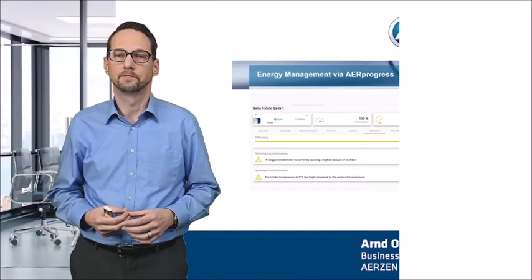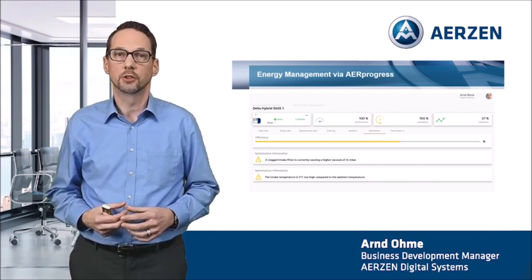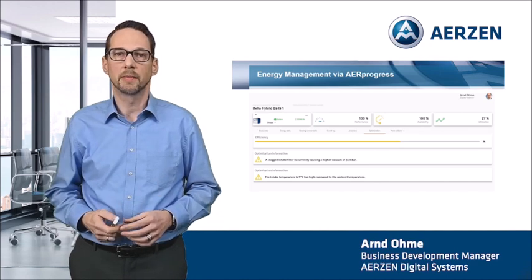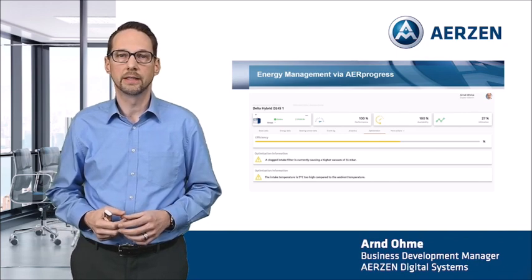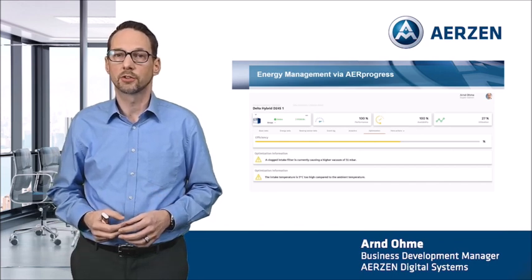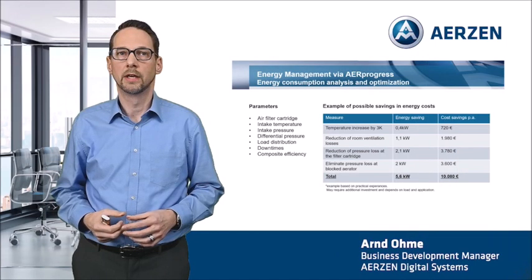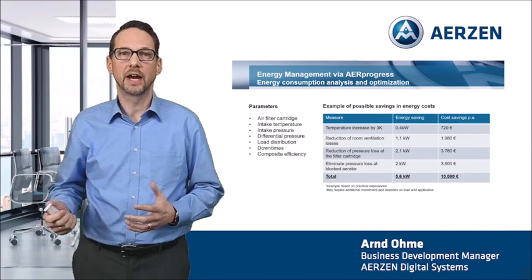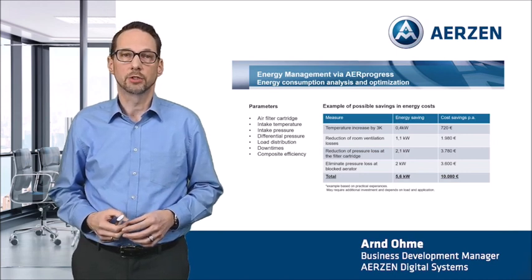The result is the detection of increased intake air temperature, decreased room ventilation, intake filter clogging, and intake damper leakage. These incidents are often overlooked and result in increased energy consumption. AirProgress Energy Management detects these avoidable energy consumptions and reports them early and clearly in the digital platform. This screenshot shows you how the report is displayed. With this detailed information, you can react directly and solve the incident, with the result of reducing higher energy consumption.